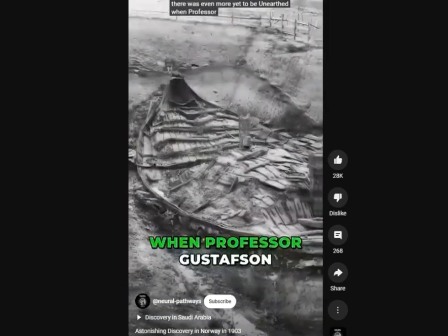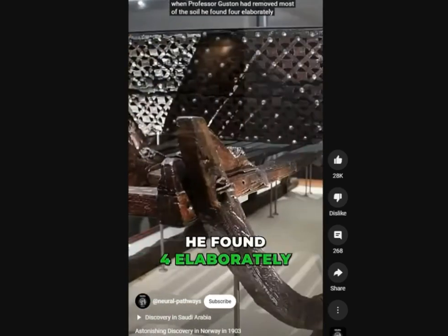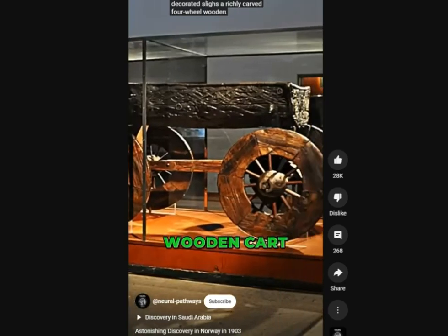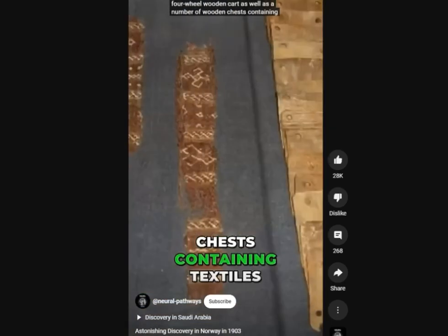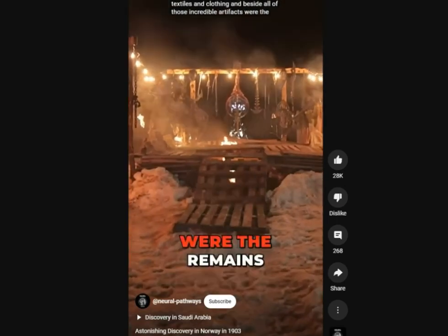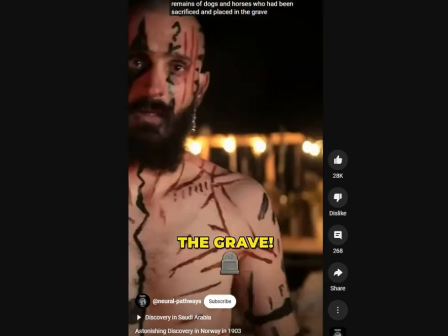When Professor Gustafsson had removed most of the soil, he found four elaborately decorated sleighs, a richly carved four-wheel wooden cart, as well as a number of wooden chests containing textiles and clothing. And beside all of those incredible artifacts were the remains of dogs and horses who had been sacrificed and placed in the grave.